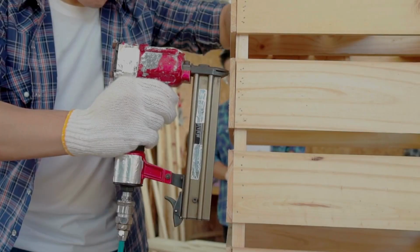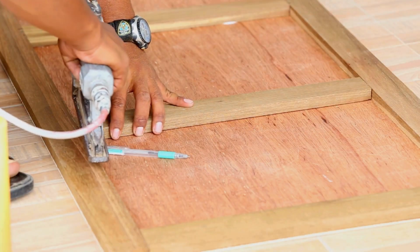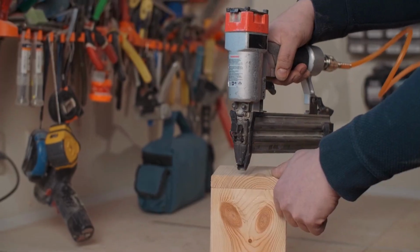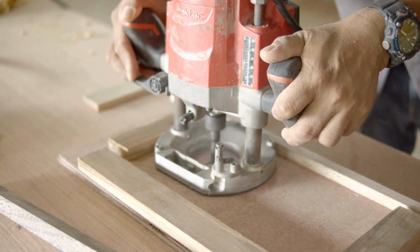Staple gun. Great for quickly fastening light materials like fabric or thin wood. It's faster and easier than using nails for tasks like attaching upholstery or securing thin wood pieces. There you go, 10 great tools all under $30 to help you with woodworking.